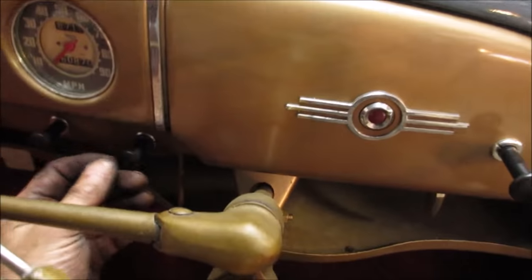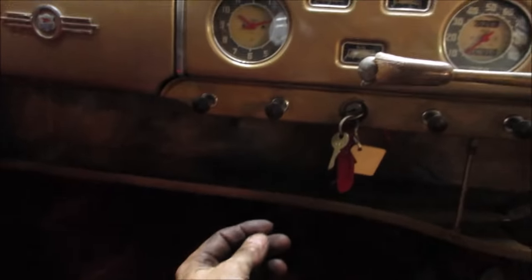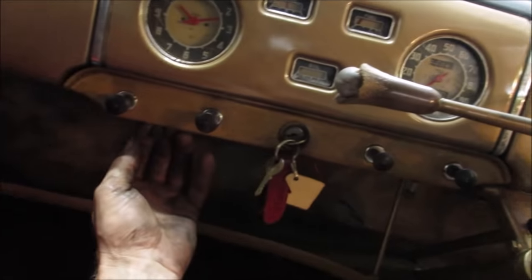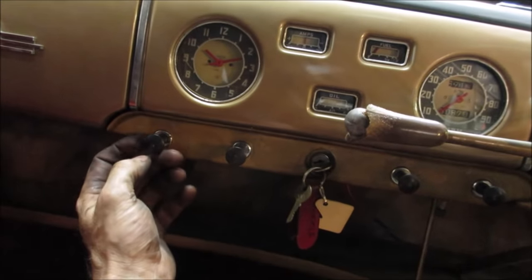Yeah. So, wherever the L is, parking lights. What would headlights be? I see some other stuff hanging down below. I don't know what that is. And there's another one over here. I don't know what those are.